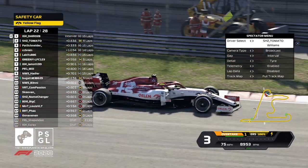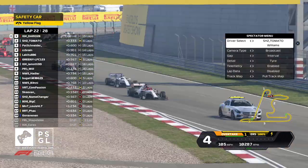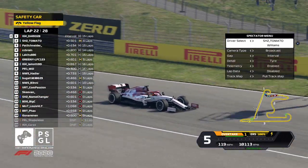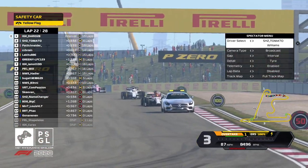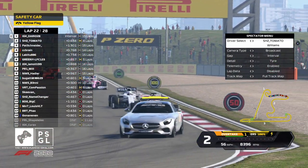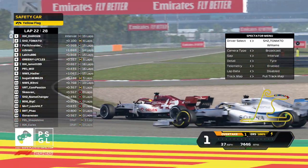I really think this is still going to swing the way of Tomato. I don't think that Darry's going to be able to hold him off too much. I think the driver that this has helped the most is Greeny, because it has bunched up all of the hard runners in front of him. He could be in second place by the end of the Grand Prix if he just times his moves right.